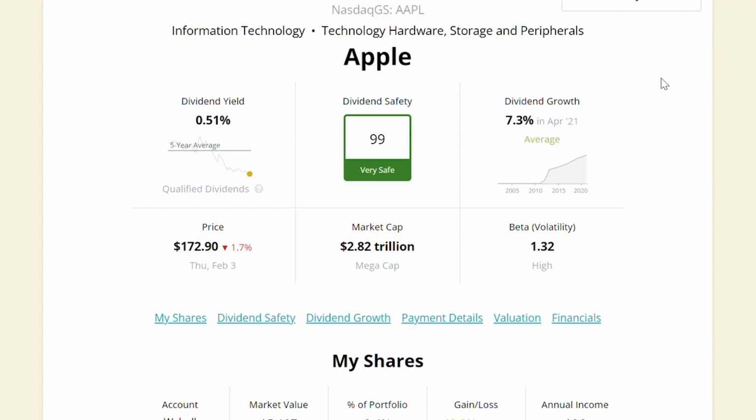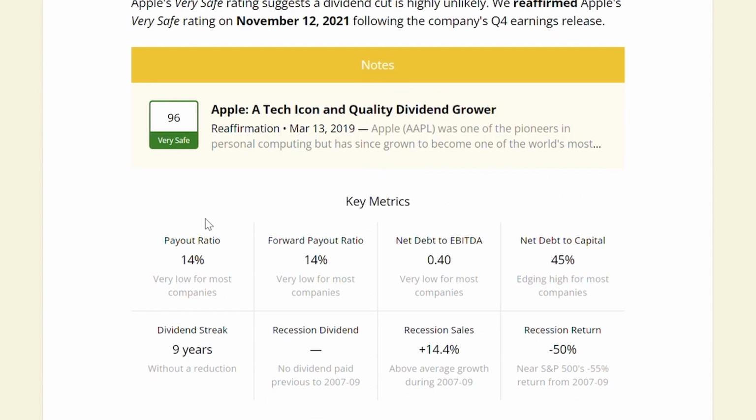So taking a look at Simply Safe Dividends, Apple obviously has a yield of 0.51%, a dividend safety score of 99%. Very good there. No worries on losing that dividend payment. They have a dividend growth rate of 7.3% average. So you are getting a pay raise of 7.3% every year right now. Their payout ratio is a very low, comfortable 14%. They have a forward payout ratio of 14% as well. They have a 9-year dividend streak.